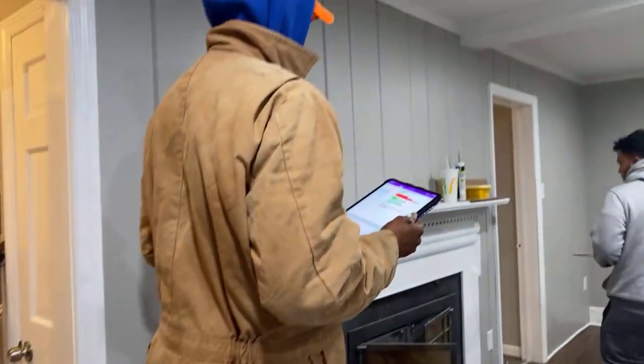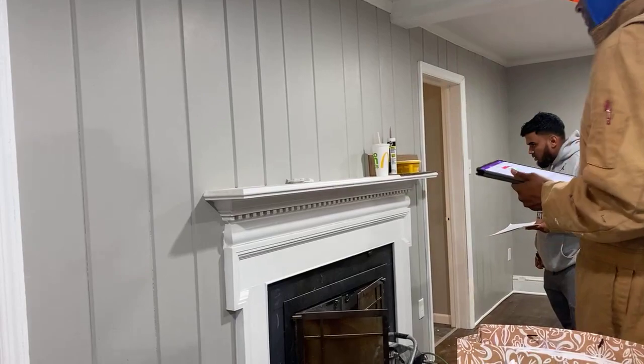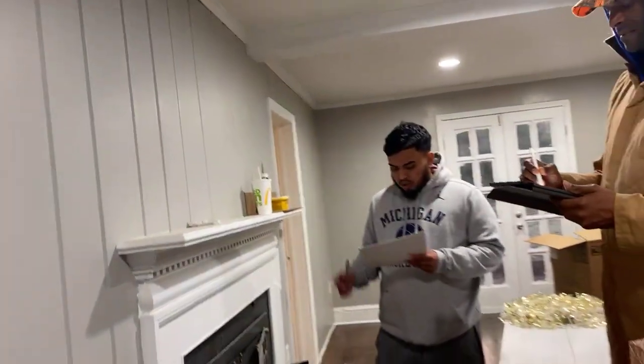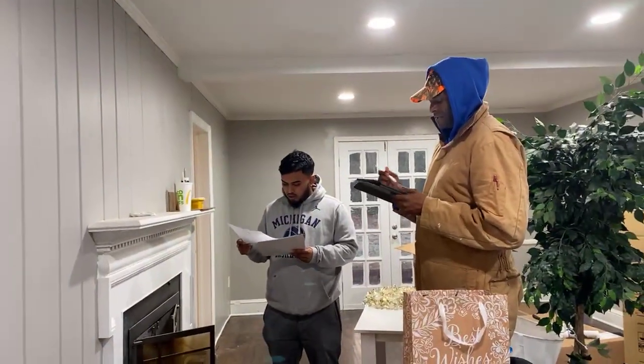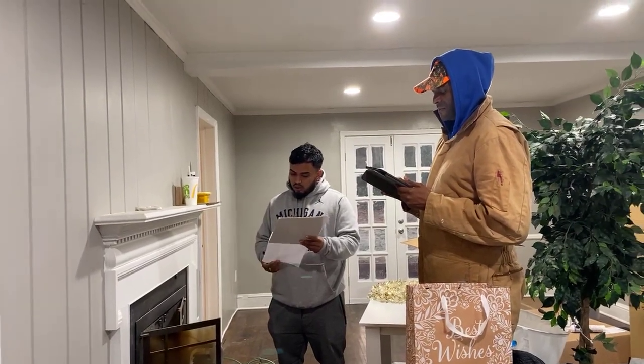So we just need to clean the dentil up, put the clear white coat on it. Yeah. And then oh yeah, that's what we gotta do, dude. We need to clean this. That's the chimney. Clean ashes out of fireplace.